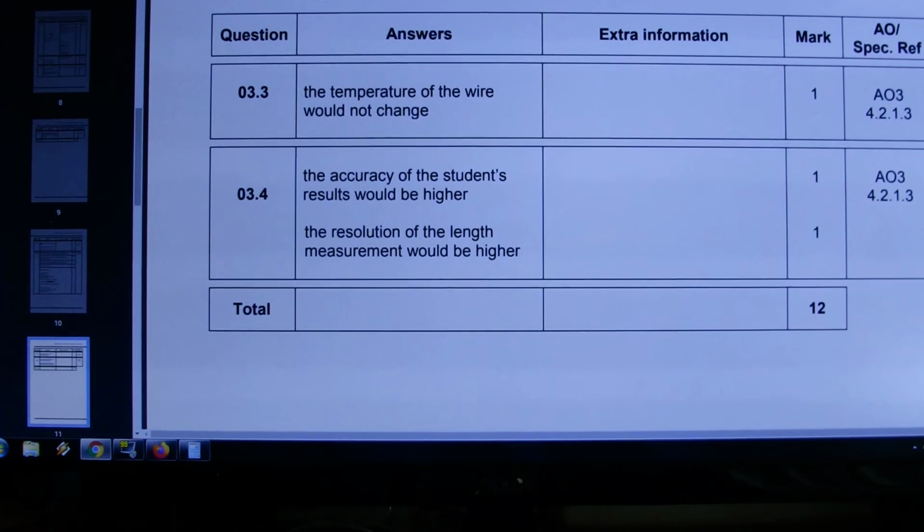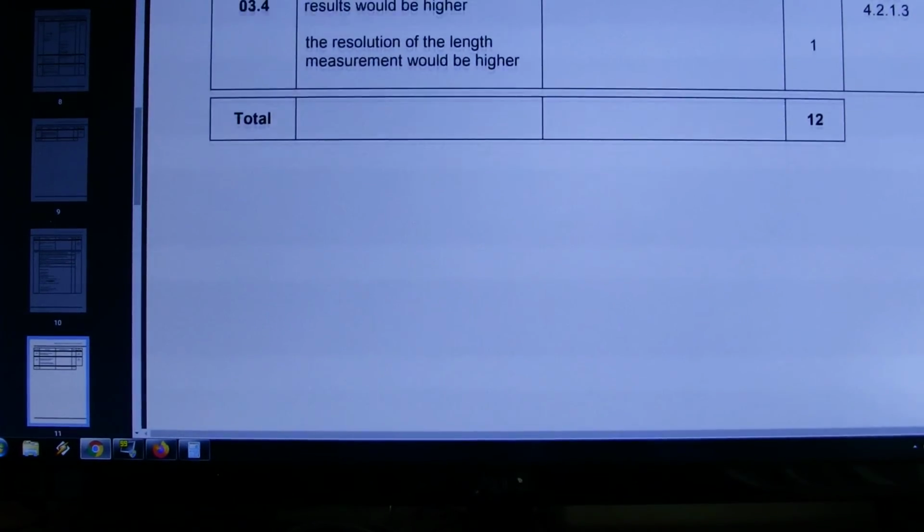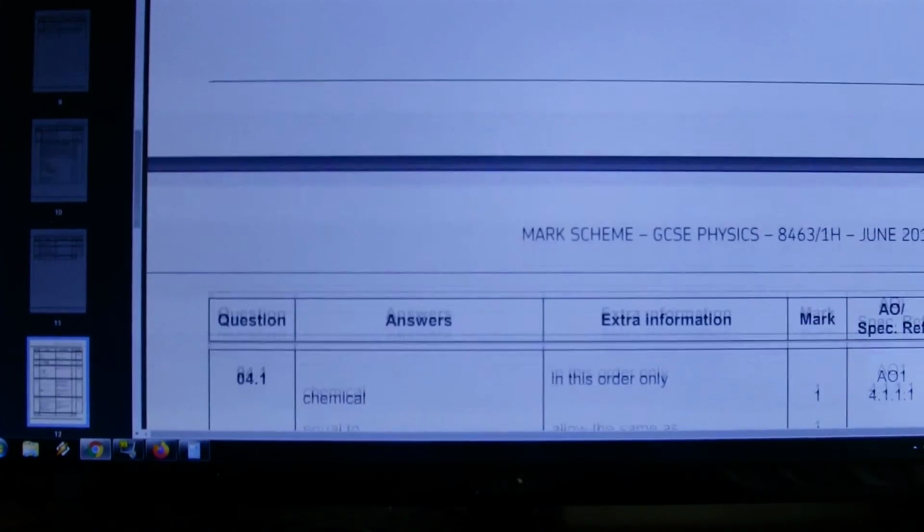Temperature of the wire would not change. I said, didn't I, that the answer they want is that the temperature of the wire would not change, because the temperature was the issue. And the accuracy will be higher because the resolution of length measurement will be higher. Got that.